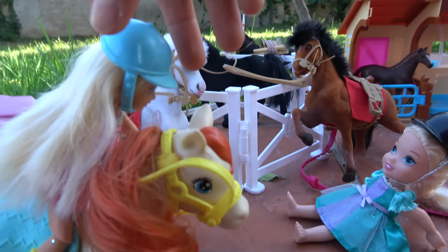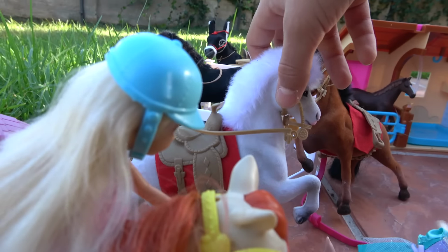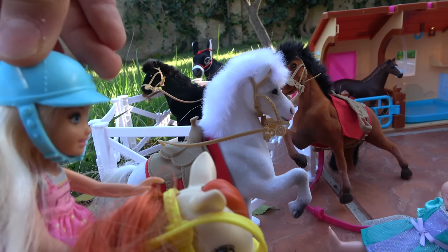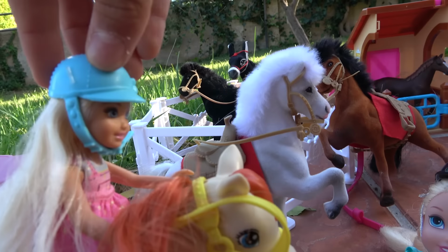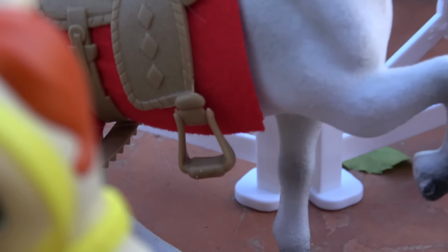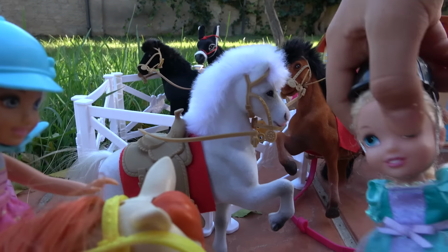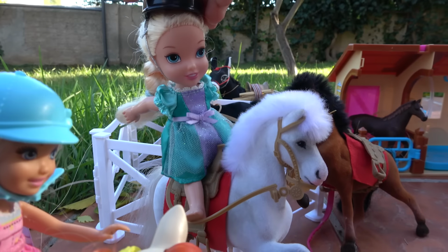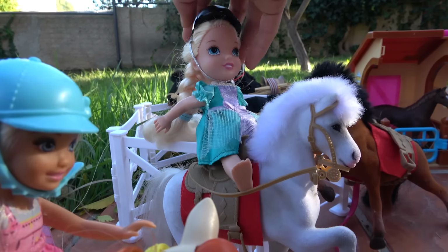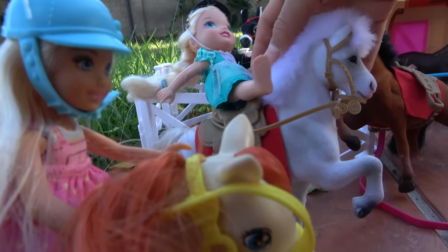Which one should I ride? Snowcatcher. Who's Snowcatcher? The white one. Oh, cool. They're already tacked up, so you won't have to do anything. Okay, how do I get on? Put your foot right there and try to get on. Okay. Yay, I'm on. I can't believe I'm on a horse. Now keep your balance, Elsa. Okay.